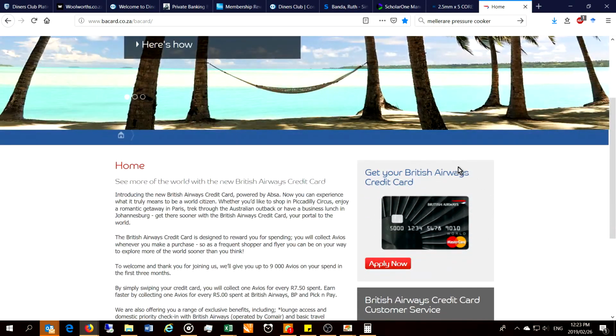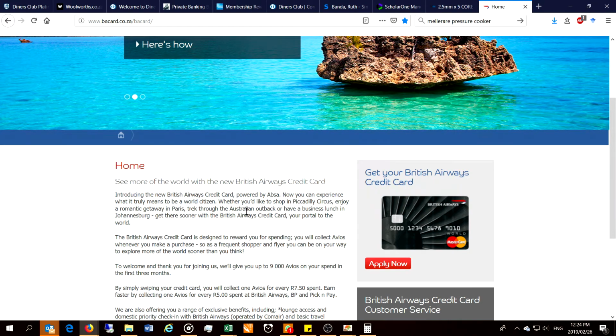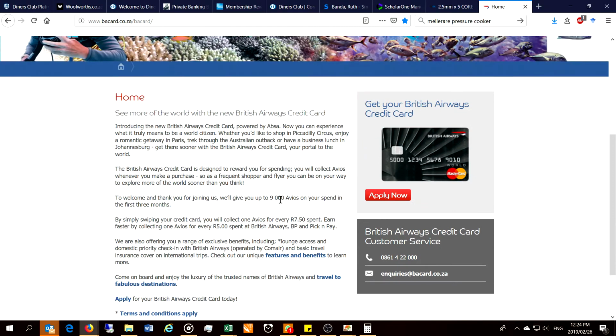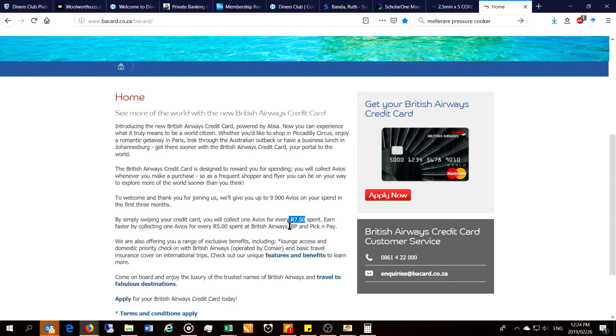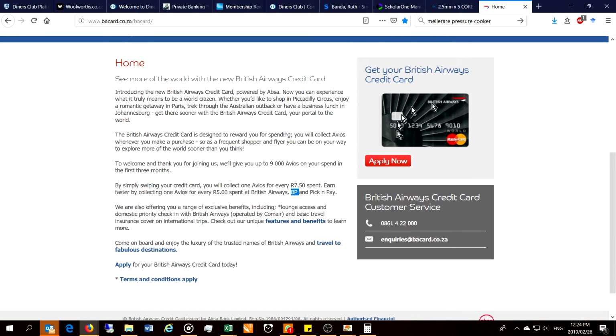So if you have to collect your card or make any changes, you're dealing with Absa, and there's no problem with that. And this is linked to the Avios program, which is the loyalty program for British Airways, and they work on their own portal. You got to log into their executive club, and you get one Avios for every R7.50 you spend. And there's some benefit for merchants such as BP and Pick and Pay, but just be careful when you are purchasing from BP. I think you pay an additional transaction fee when you purchase petrol on this card.